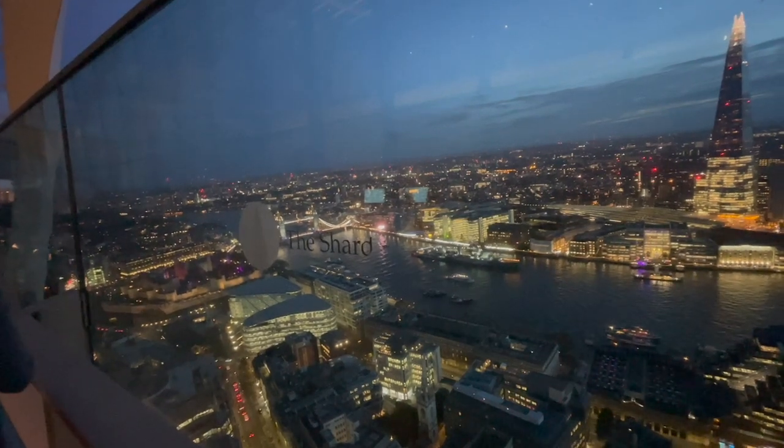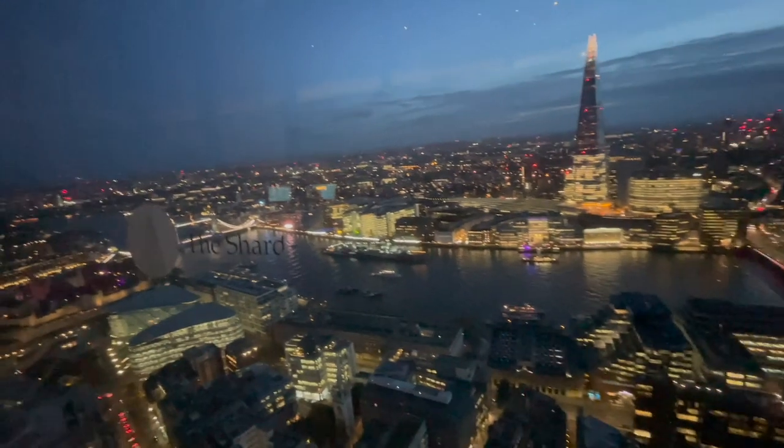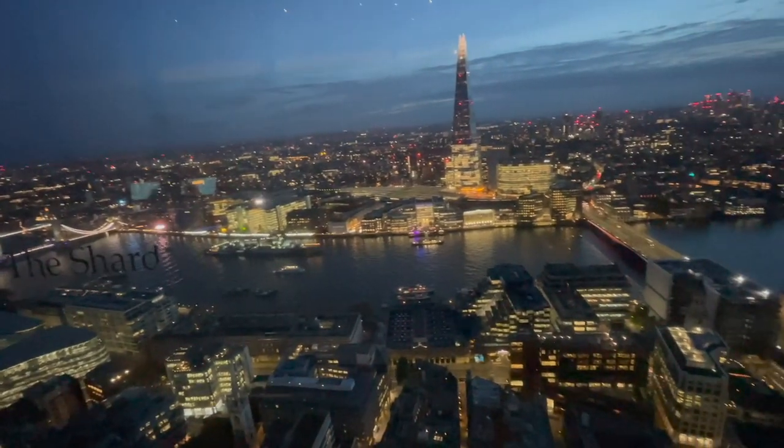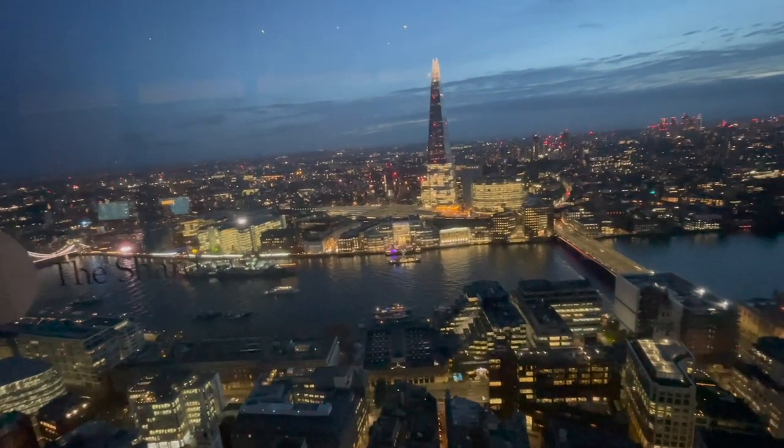And it's illuminated and there's loads of traffic. And the Thames is right in front of us. And things are moving forwards because this is rush hour now.